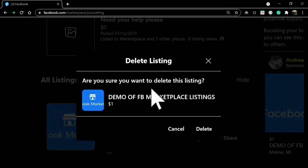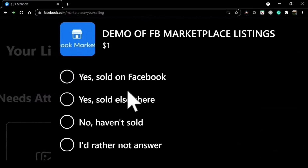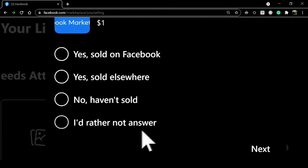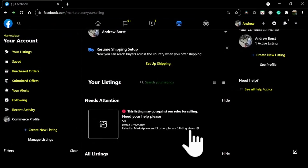Now it will come up with a confirmation where you can cancel or delete, and we're going to click delete. Then it's going to ask you whether or not you want to answer a few questions about, yes, you sold it on Facebook, yes, you sold it elsewhere, no, I haven't sold it, or I'd rather not say. I'm going to put I'd rather not say and click next. And now the listing is gone.